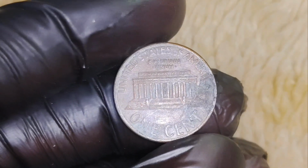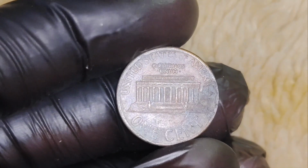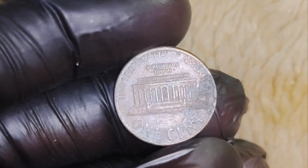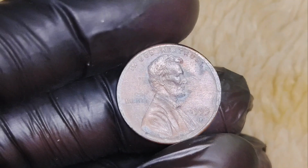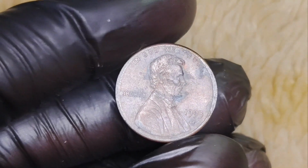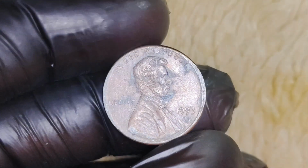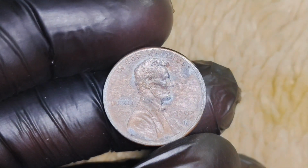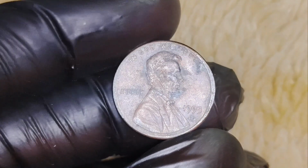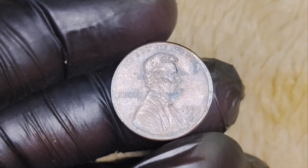Now that we know what to look for, how can you identify if your 1993 D penny is one of these valuable pieces? First, grab a magnifying glass or a jeweler's loupe. Examine the inscriptions closely. If you see a clear doubling effect, it's a strong indicator that you may have an error coin on your hands. Additionally, look at the date and the mint mark. The mint mark should be located right below the date on the front of the coin.